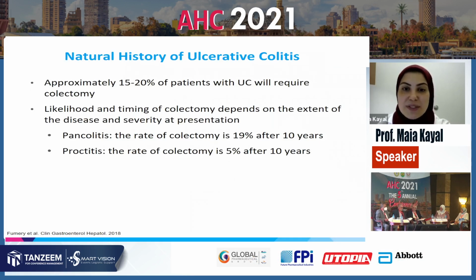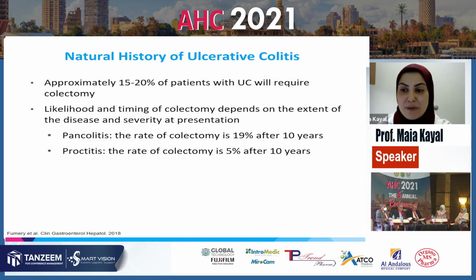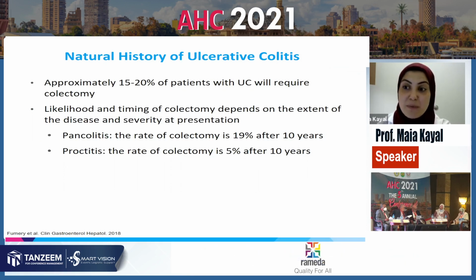Approximately 15 to 20% of patients with UC will require colectomy despite our improvements in medical therapy. The likelihood and timing of colectomy depends on the extent of the disease and the severity of presentation. About 20% of patients who present with pancolitis will require colectomy at 10 years, while about 5% of patients who present with proctitis will require colectomy at 10 years.